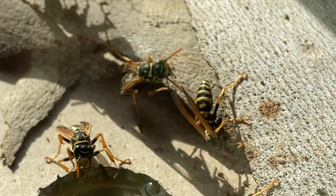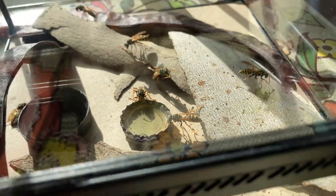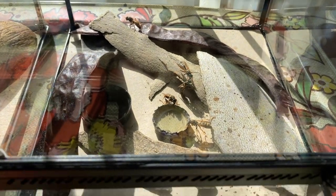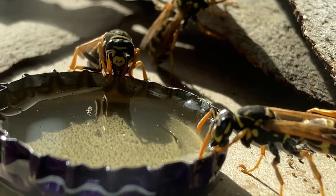And they overwinter really well. They're very adaptable, very hardy species. So I'm sure we'll have them for many, many months. It would not be unusual to see these Polistes surviving for over a year, at least.